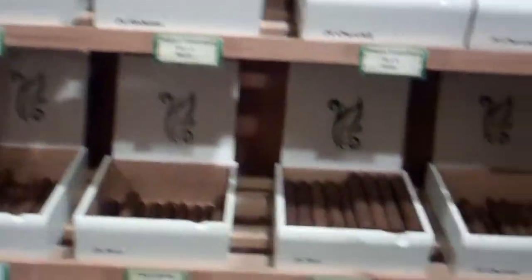And this right here, ladies and gentlemen, are all the cigars that they roll. Like you said earlier, they do it pretty much all in-house here, and they have a wide range of cigars. If you like a medium cigar, they have it. If you like a heavy cigar, they have it. So, that's the humidor.